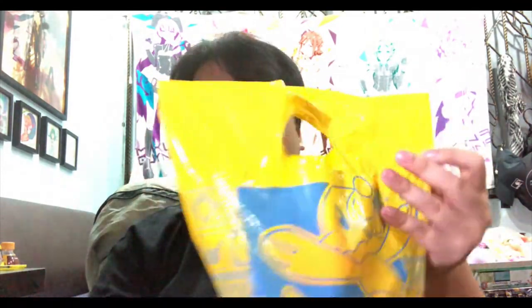So yeah, guys, anyways, I'm here to show you guys what I got from Pokemon Center. I'm sure most of you guys who have visited the Japanese Pokemon Centers will probably recognize the bag. It's got the Gen 7 starters on it.